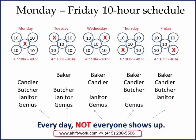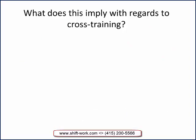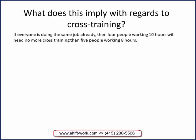So some people might look at this and say, we can't do this because we'd have to do complete cross-training. And often when companies look at a situation like this, they think cross-training means everybody has to do everybody else's job. And that's not quite true. What does this imply with regards to cross-training? Well, it might imply very little. If everyone's doing the same job already and you have 4 people working 10 hours instead of 5 people working 8 hours, you don't need to increase your job cross-training at all.